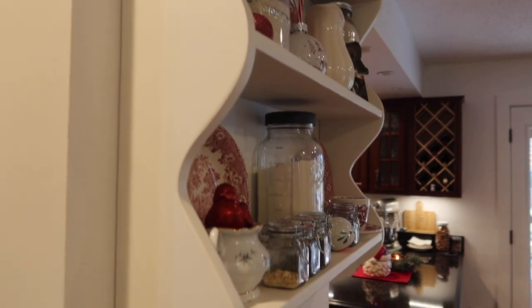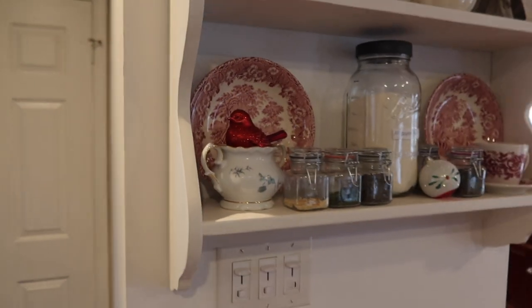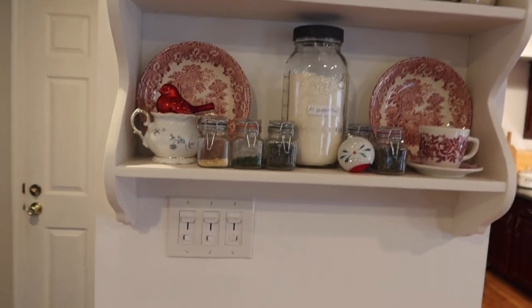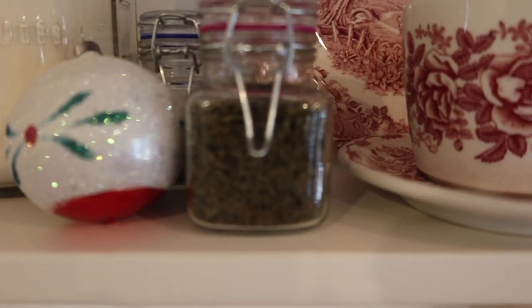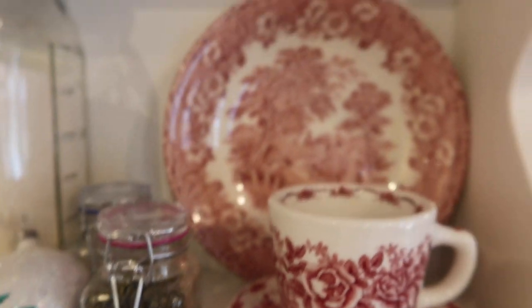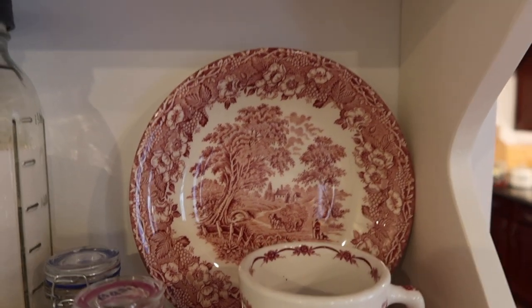It's so graceful and so feminine. I just screamed out loud when I saw it. I was so happy. I have my mom's sugar bowl here and my plates that I've been collecting and some of my herbs that I can actually put on display here. Some of my little pink print plates, I think they're called, something like that.